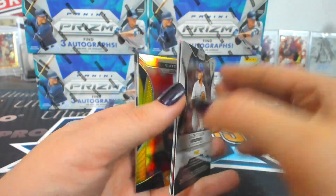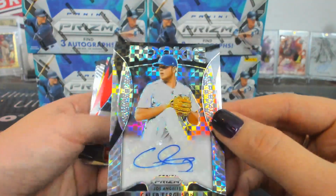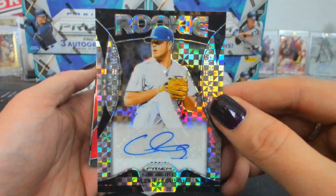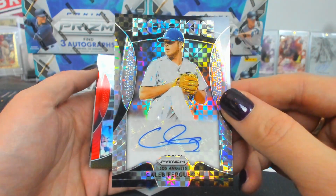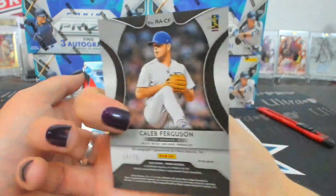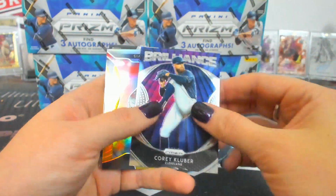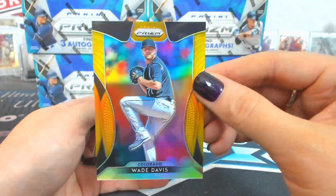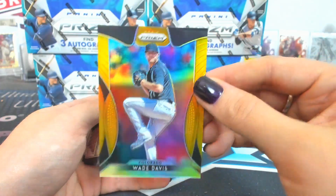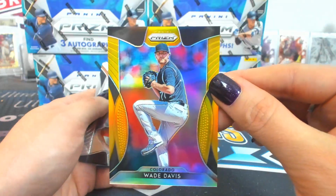Caleb Ferguson, 8 of 75, Power Plaid. Is that a gold coming back there? Yeah, it looks like it. Don't cheat. Probably shouldn't be showing you. Caleb Ferguson, ex-Rebel, 8 of 75. It's a red, Corey Kluber Brilliance, and it is a Wade Davis for Colorado. And Movie Man, 8 of 10, Wade Davis.